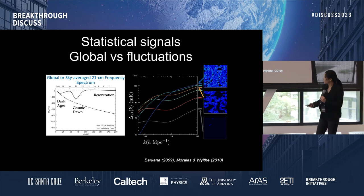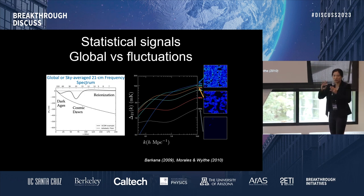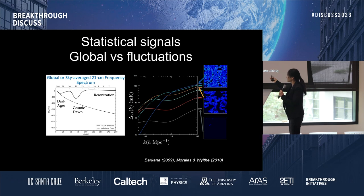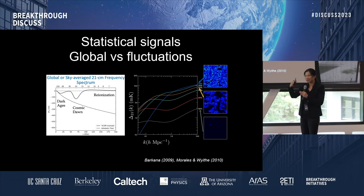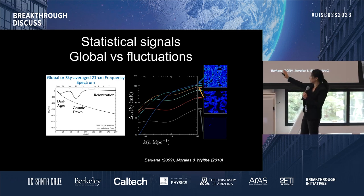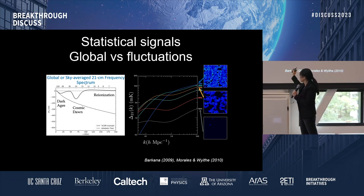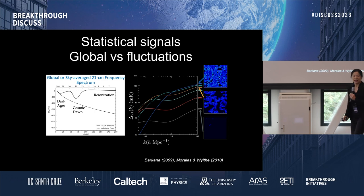Alternatively, you can imagine you take the sky map on the right and just average everything and measure one number. This is what people call the mean temperature, or the mean amplitude of 21 centimeter at a given time or redshift of the universe. This can be done relatively easily, so you can measure this mean temperature as a function of frequency. In turn, you can map out the thermal history of the universe, which is shown on the left. You can see redshift on the top of the x-axis, and frequency on the bottom. What we are trying to measure is what we label the dark ages signature there.